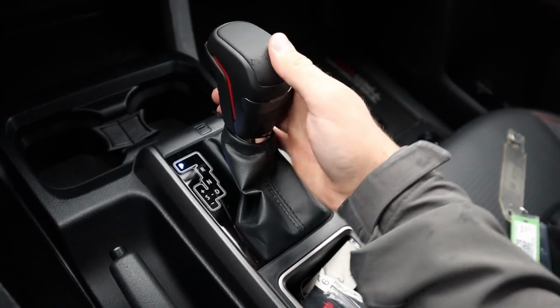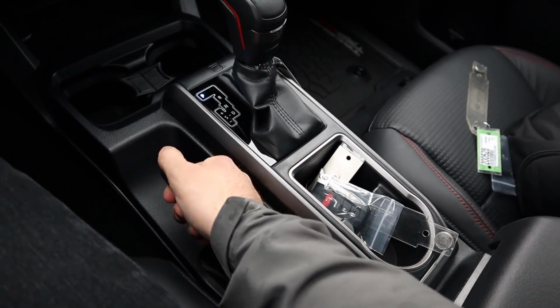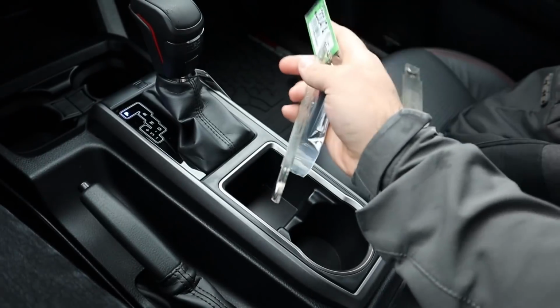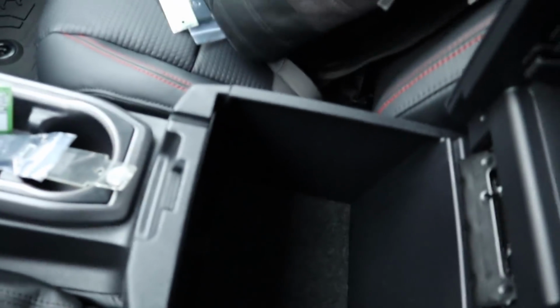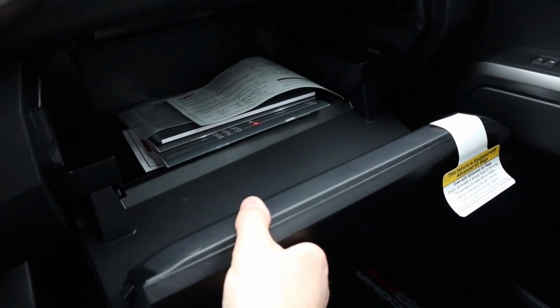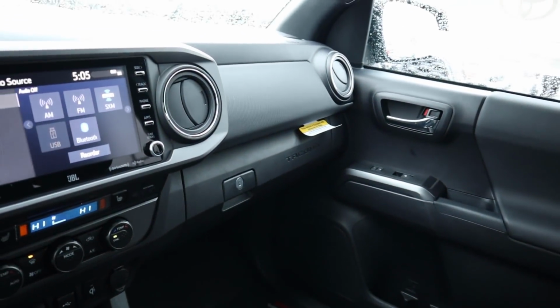Here's the shifter for the 6-speed automatic. You can shift the gears yourself if you would like. You got a traditional little parking brake, cup holder with some keys to a Toyota Avalon TRD. Just wait, that'll be exciting. Center console right here, opening up, plenty of storage space, and then you can thread the cable through right there with your phone. And then we've got the glove box, decent amount of storage space within the glove box, and then you got some padding just up above that with a couple more vents.